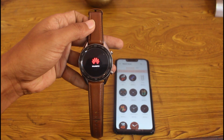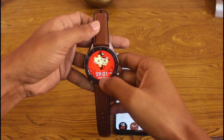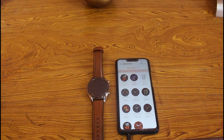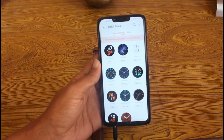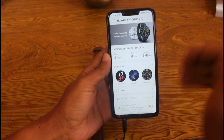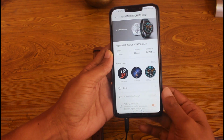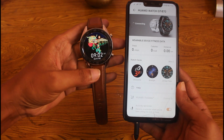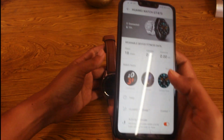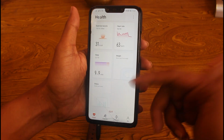As you can see, guys, the overall downloading process has finished on my Huawei Watch GT, and the watch is not connected at this time to my Huawei Nova 3i. Let's first connect and see what new features have been added. You just have to connect after updating your Huawei Watch GT. First I want to explain what is new in the Health app, and after that I'll show what is new on the Huawei Watch GT, and whether there is any noticeable update in this watch or not. So I'm going to explain first the Huawei Watch GT's Health app on Huawei Nova 3i.